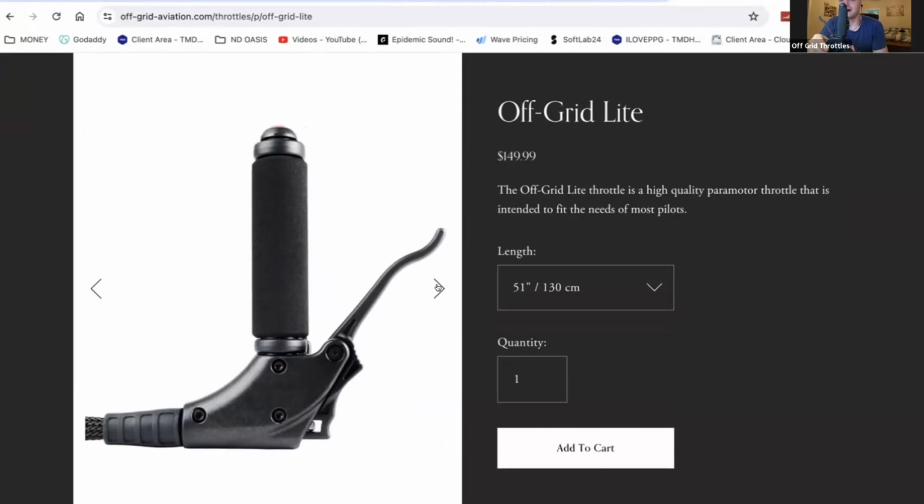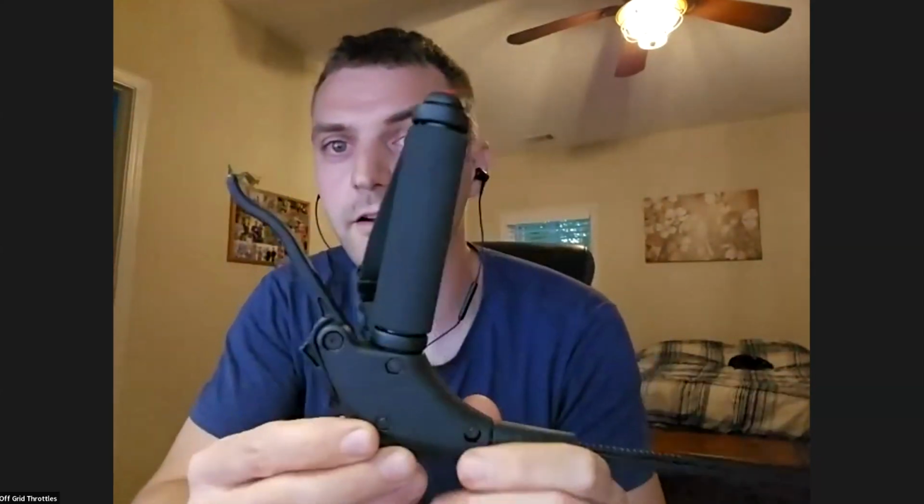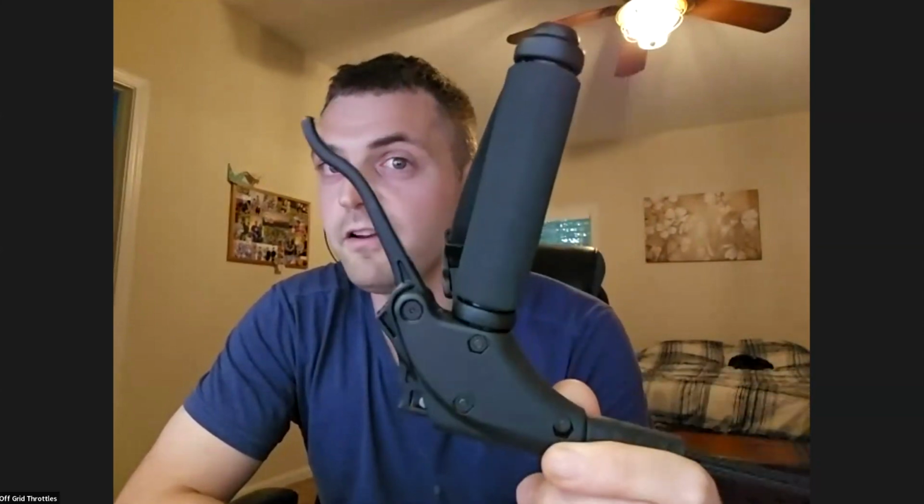But because I work with all of the major manufacturers, I kind of have an idea of how many they sell, knowing that about 25% of their motors get off-grid throttles. Well, there's actually a pretty big market out there that may just want a simple throttle, essentially as a Polini replacement. So that's where I came out with this throttle only about 2 weeks ago, right before Bad Apples. We launched this guy. So this is the Off-Grid Lite. It's a pull start only, very simple throttle.